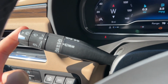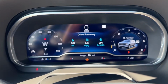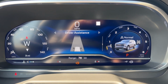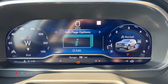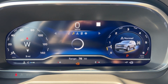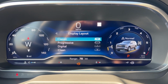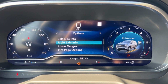Also behind the steering wheel, on the left-hand side, you have the turn signal stalk with the front and rear windshield wiper controls. And on the screen, you have your drive summary, trip 1, 2, timer, tire pressure, driver assistance, oil life, brake pad life, air filter life, blank page, and the information page option. You can customize which ones to see or hide. You also have your audio, your navigation, your phone, and your settings. You have display layout. You have four themes you can choose from. You can also customize the left side, the right side, the lower gauge, and the information page options.